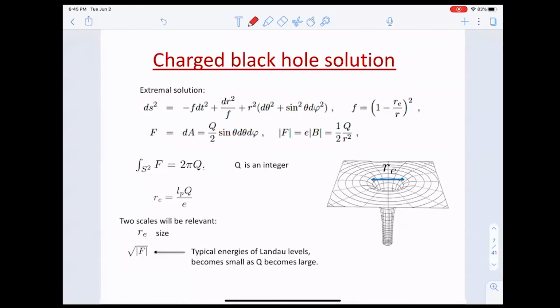So the starting point is the charged black hole solution. We'll discuss mostly extremal and near extremal black holes. For simplicity, we'll start with the extremal solution, which you can see here. The geometry is characterized by only one number, which is the extremal radius of the solution. This characterizes the size of the sphere in the near horizon region. So this throat here represents the near horizon region, and the sphere has some constant size there of order R_e.